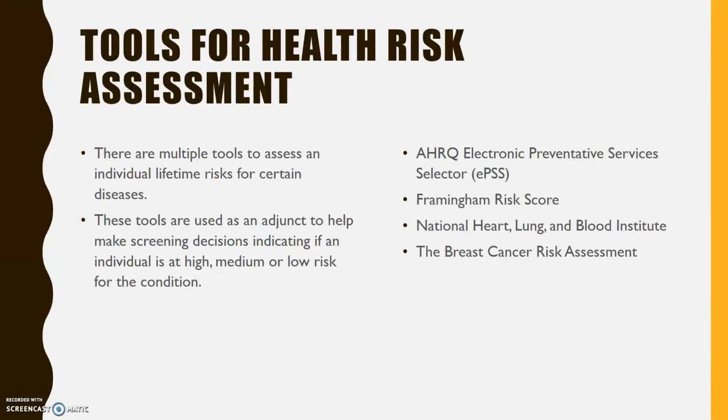The next one: in the United States, for heart disease, clinicians use the Framingham Risk Score, and currently the Framingham Risk Score uses age, gender, total and high density lipoprotein (HDL) cholesterol, smoking history, systolic blood pressure, and use of medications for hypertension to calculate a 10-year risk for coronary artery disease.